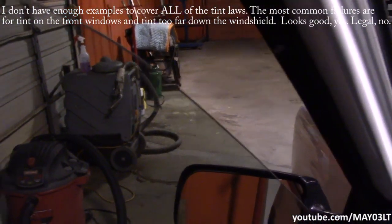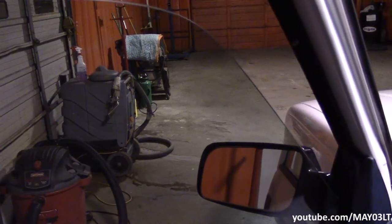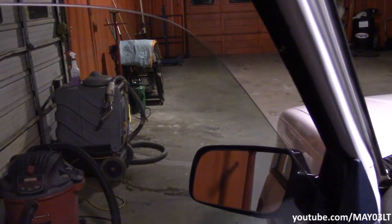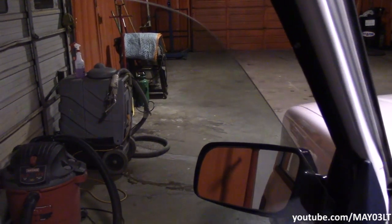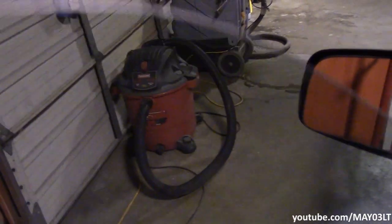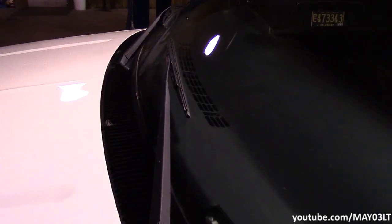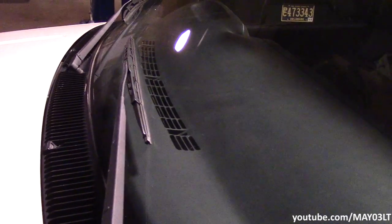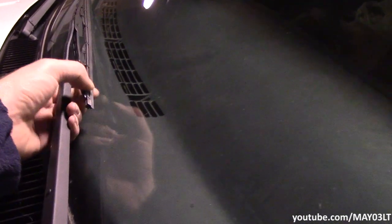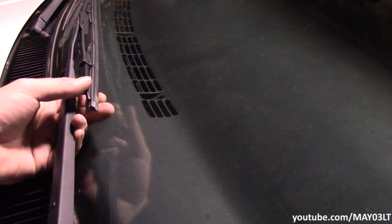Anything over that's illegal. I know your cousin probably got a doctor's note so he can ride with tint with no problem, but we're not talking about your cousin. We're talking about everyday vehicles like this '98 pickup, you know what I mean? Every time I go there, they want me to roll the driver's window up and down just to make sure that it works.